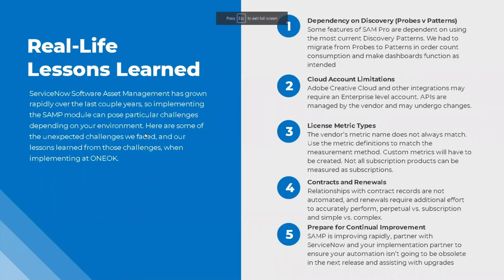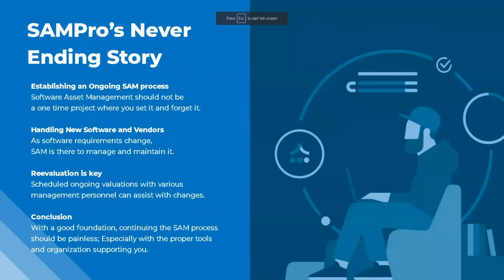Absolutely. And point 5 leads us perfectly into SAM Pro's never-ending story. I think one of the main points that we wanted to get across with this is that your software asset management process should not end after implementation. Your organization's requirements are always changing. You'll have different software, different vendors, and so on. So what you implemented 2 years ago, or maybe even 2 weeks ago, may not be what you need right this moment. A lot of that can involve handling new software or new vendors, or new departments that pop up within your organization, new business requirements.